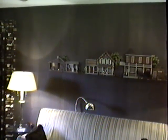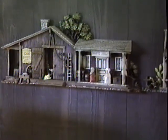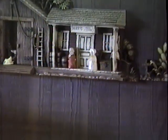On the wall there is, going from left to right, a western scene, isn't it? A western scene. But the little china figures on it are interesting in that I had those when I was a child.